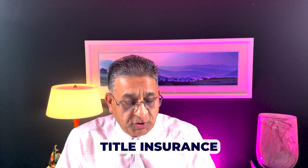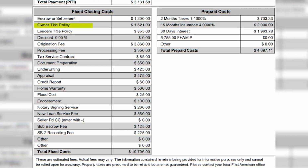The next category of fees when you're purchasing a home is what we call the title insurance. There is the owner's title policy. In this case, the charge is $1,521, where the owner or the buyer buys an insurance policy for title, and there's a lender's title policy, which the lenders require you to buy, and that amount is $855 based on our home purchase in this case.